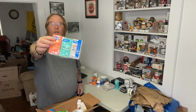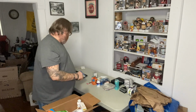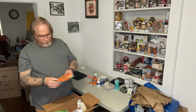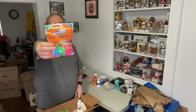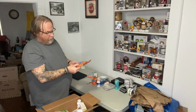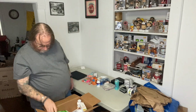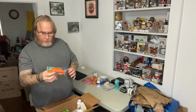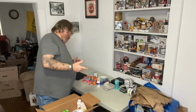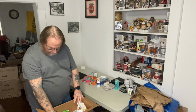Three pack of Kleenex, I'll keep those. This is floss. It's 75 count. Some more floss, 75 count. Lot those up. You know, I probably could get about $15 off the lot.